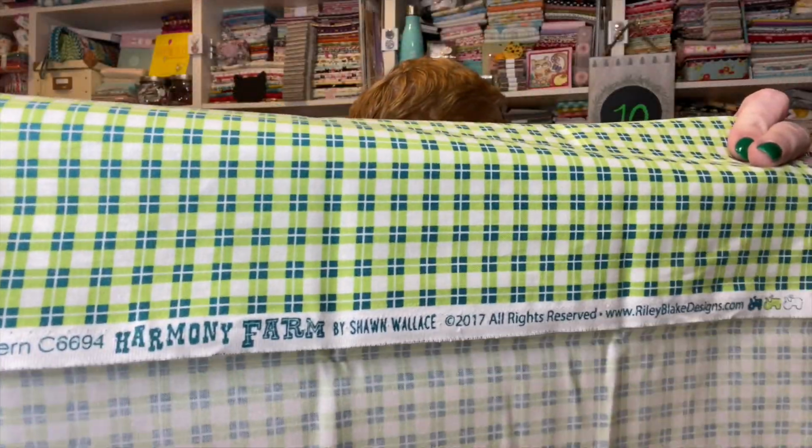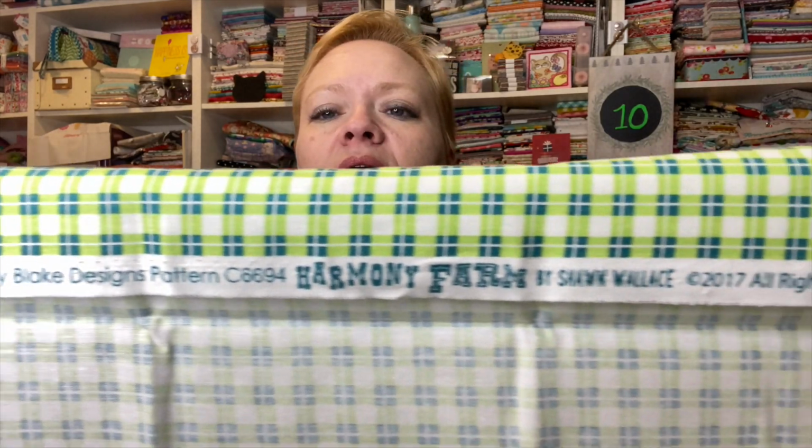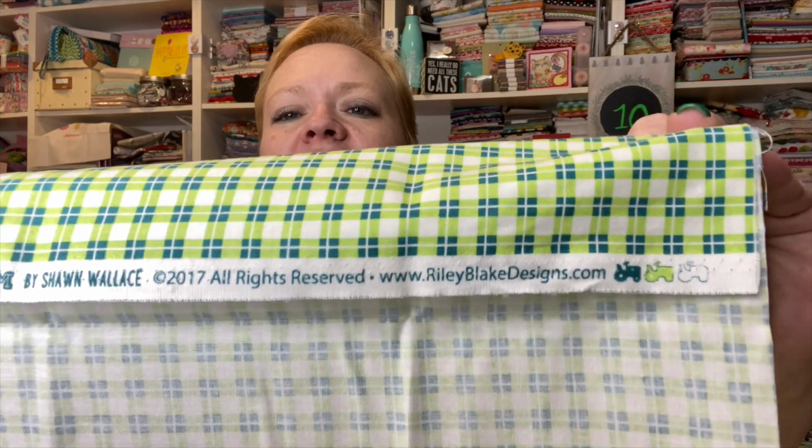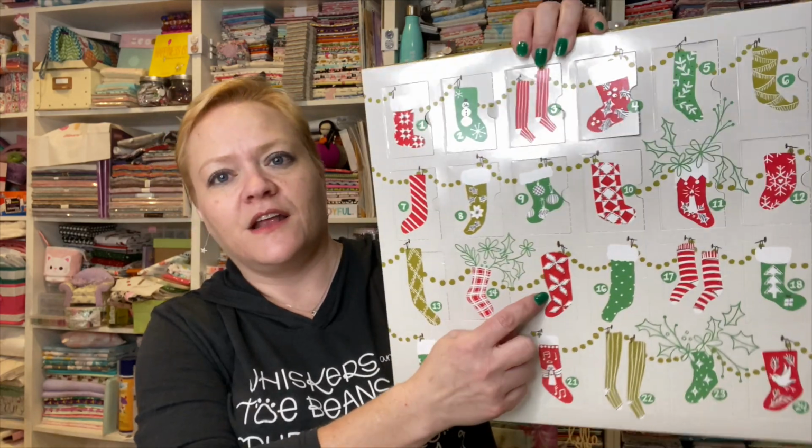I don't know if that goes with yesterday or not. So, there we go. I love this one. I really like these colors and everything. Okay. So far, we're batting 1,000 with the fat quarter. Okay, so now we're going to open the Stitch Supply Company. There he is. And we're opening number 15.